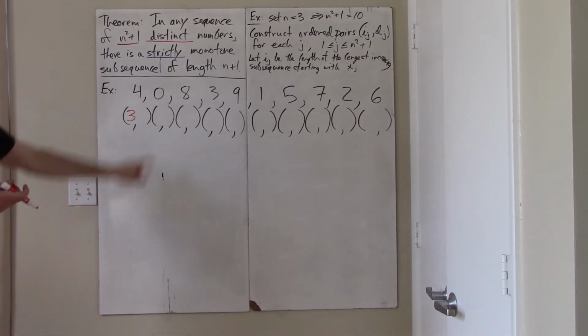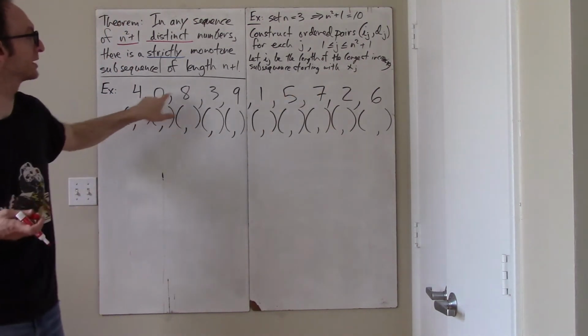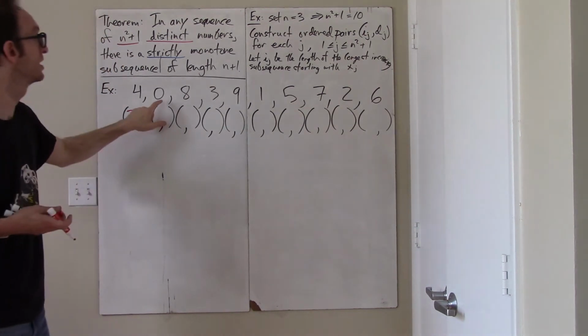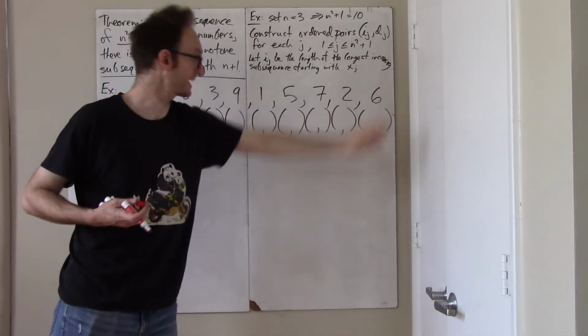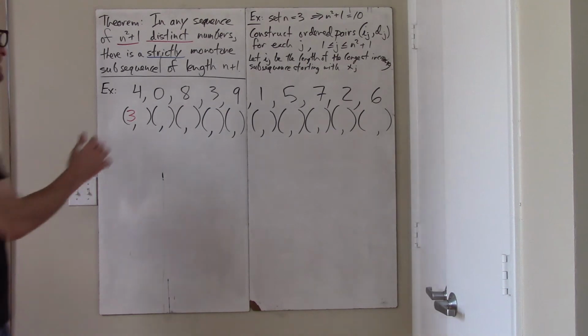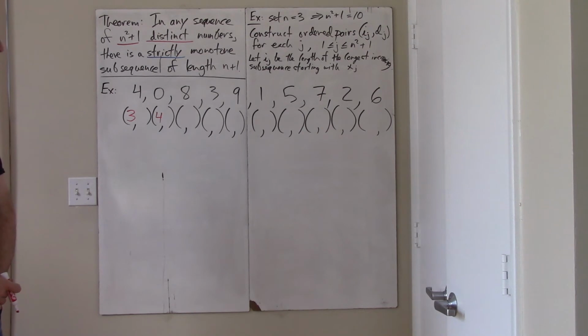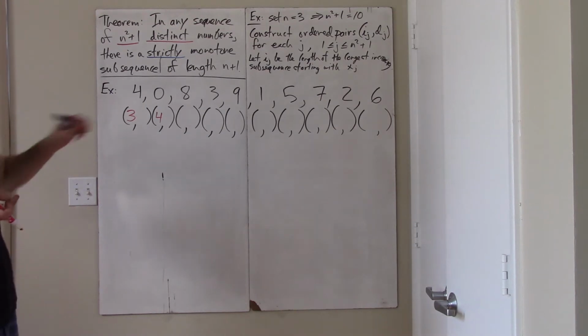Well, here there's going to be a lot. Let's see. 0, 3, 5, 7. That's one of length 4. There's also 0, 3, 5, 6. And there are many other subsequences which are shorter, but there is certainly one of length 4. And I don't think there's a subsequence that's longer than 4. I think I would notice that. 0, 3, 5, 7, 0, 3, 5, 6, 0, 1, 2, 6. That's another one. So there are several of them of length 4.